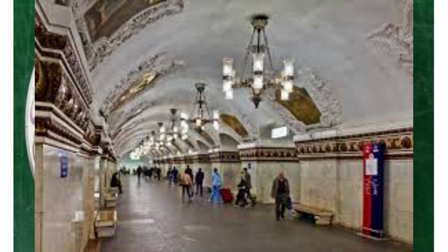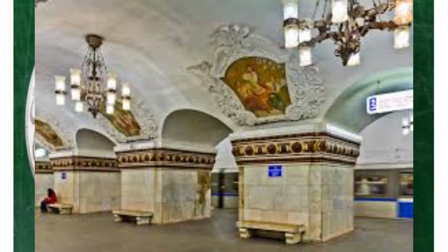Kievskaya Metro Station. Kievskaya, Russian, is a Moscow metro station in the Dorogomilovo district, Western Administrative Okrug, Moscow. It is on the Koltsevaya line, between Park Kultury and Krasnopresnenskaya stations. It is named after the nearby Kievsky rail terminal.